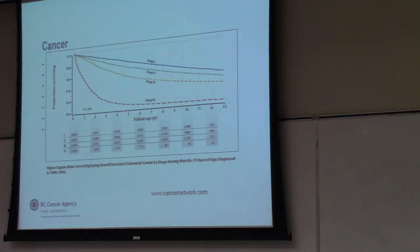So when you talk about cancer, how are we going to be able to effectively treat cancer or diagnose cancer? The most important thing in cancer is that we're going to have to be able to detect it early. As you can see in this plot here, this is for colorectal cancer. Some statistics here.